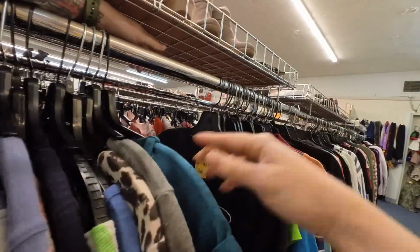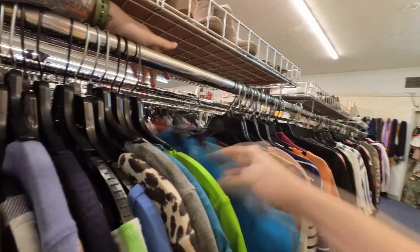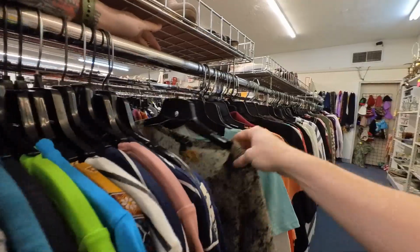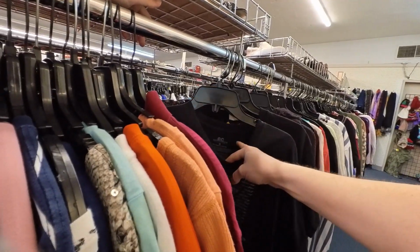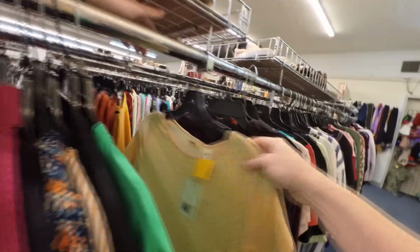Versus this one where you have to park, get out of your car, take it, and put it in the bin outside. They also have restrictions on what you can and cannot donate here. They do not accept furniture, like most of the time, which is fair. It's a very small little store. I was trying to figure out what that was. I still don't know what that was.